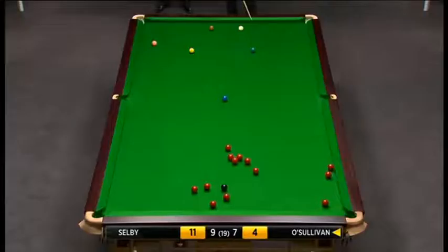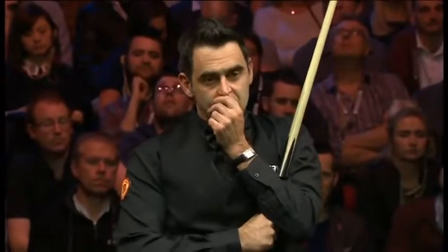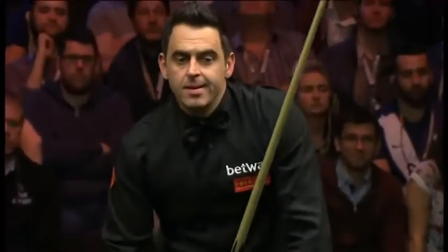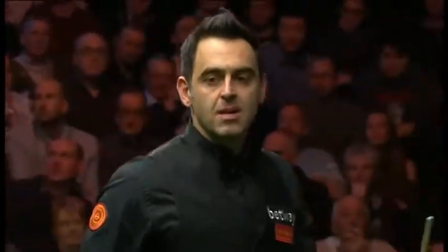Well, what a difficult spot he's in now. He's going to have to bend it round the green and see what he can do with that red that's over the pocket. But it's such a big swerve shot, because if he plays down off the red, he can get past the blue. But if he plays down the table, he's just going to stick that red up.